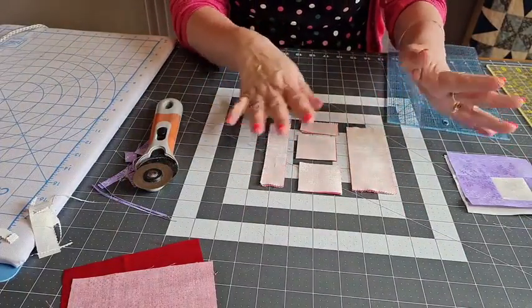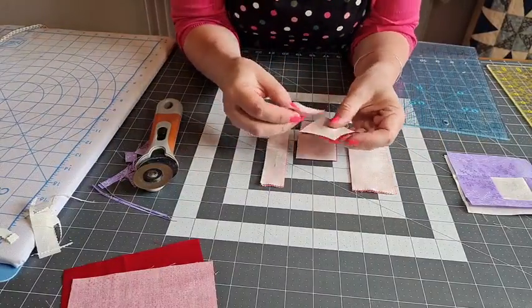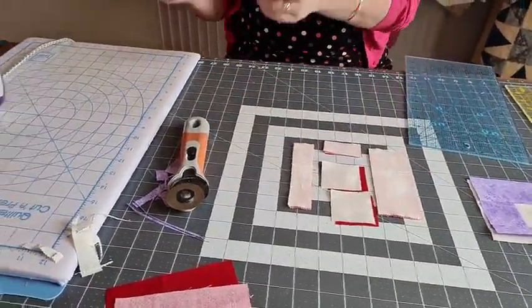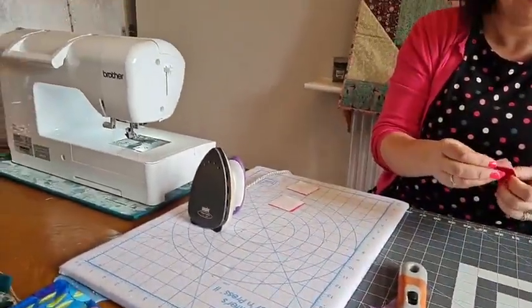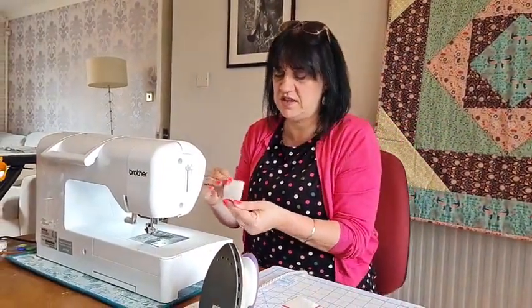So I'm going to do another couple so we can put them together and I can show you how that sort of works. All right, so I'm going to go with my next 2 colorways like that. Okay, and chain piece those ones. Grab those bits there. Okay, make sure they go right sides together.